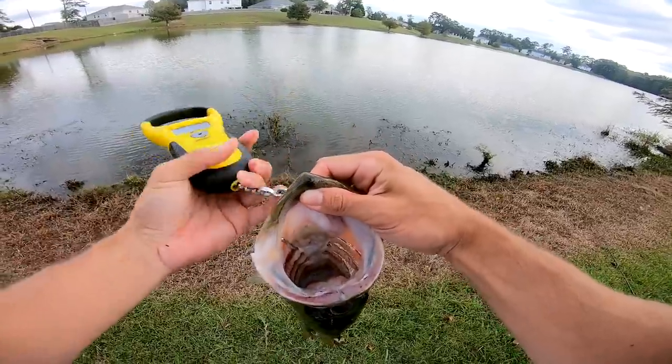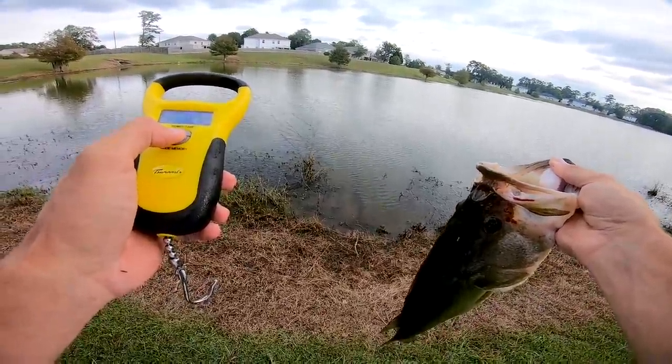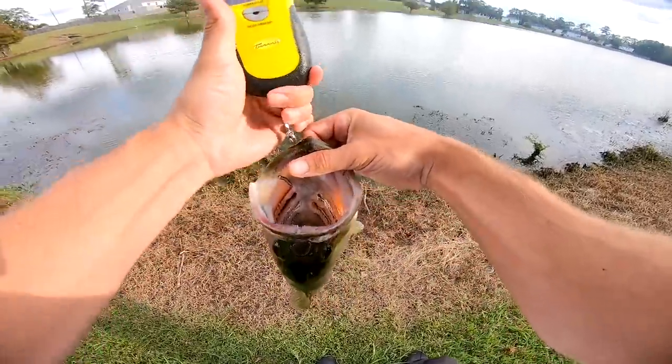Wait, why did my settings change? We don't have it on the right mode. Well, we're weighing in kilograms. Gonna have to convert this on my phone. I was about to say I weighed him and he said like 2 something. I'm like, what?